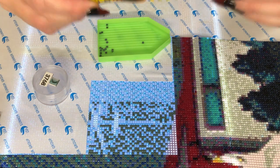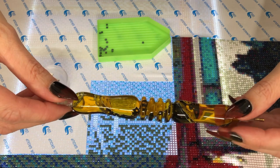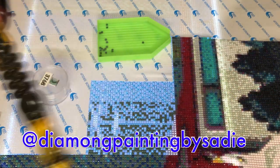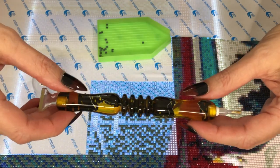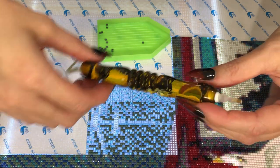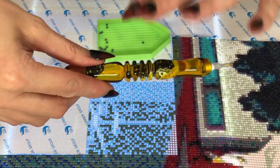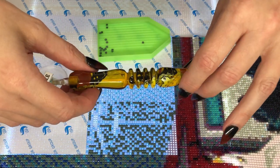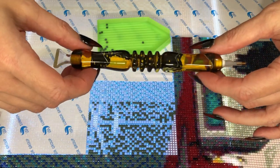Before I begin, I want to talk a little bit about my drill pen. This drill pen came from an artist that you can get in touch with on Instagram at Sadie Diamond Paints. These are acrylic, hand-turned diamond painting pens that she creates. She makes staircase spindles for a living, and on the side, she makes these pens. And she has a huge selection of them over there on her Instagram feed. She completely deals with PayPal, and I love it. So convenient. She's a really nice gal, really easy to work with. This is a bespoke pen that she made for me.